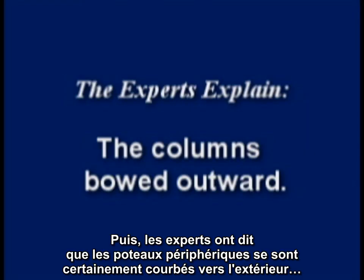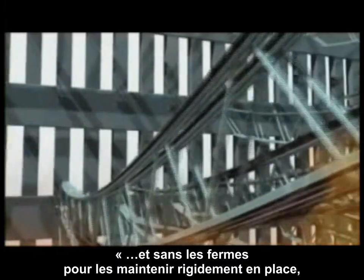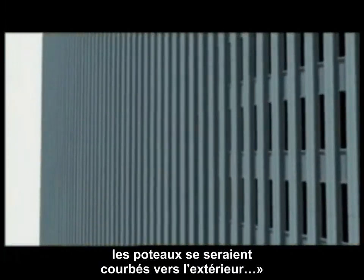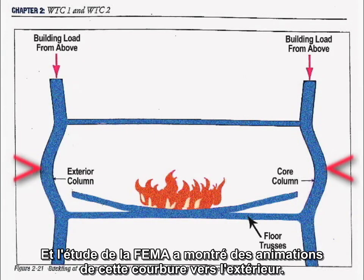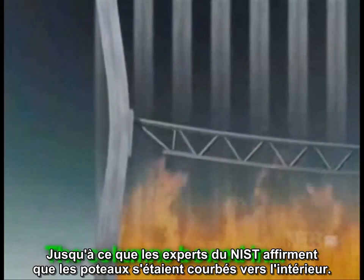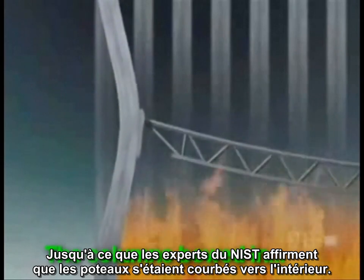Then the experts said that the perimeter columns definitely bowed outward, and without the trusses to keep them rigidly in place, the columns would have bent outward. And the FEMA study showed animations of this outward bowing in their study. There was no doubt that the columns bowed outward. That is, until the NIST experts said that the columns definitely bowed in.